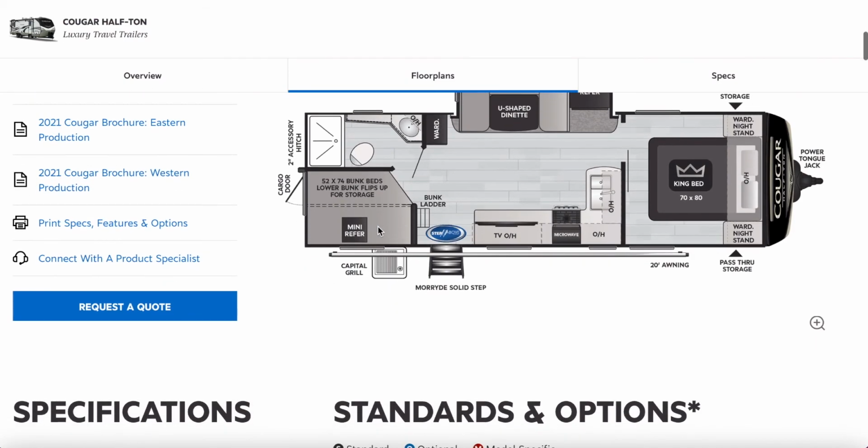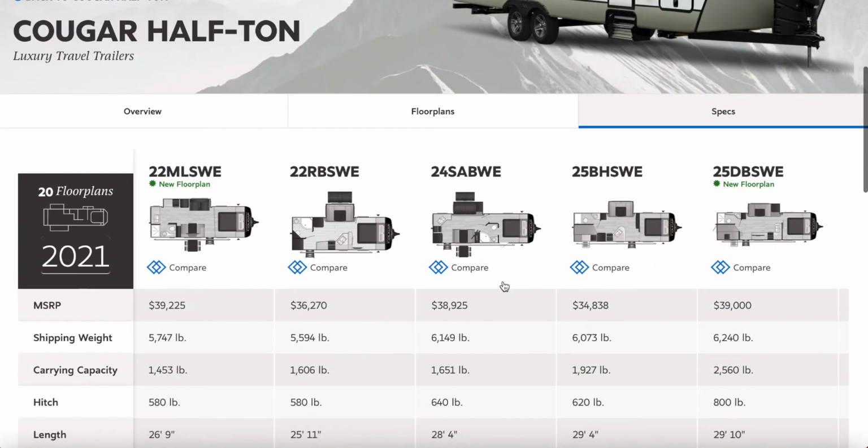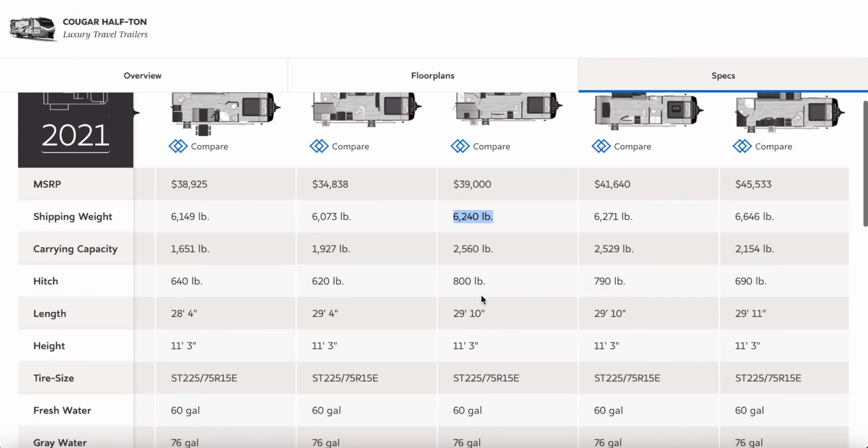Let's look at the specs of this one. This one has some great specs. So the shipping weight is going to be 6,240. Cargo carrying capacity 2,500 pounds. Hitch weight is a little high on this model. That's 800 pounds. So if your payload is 1,200 pounds in your truck, you might want to not look at this RV, because then you'd only have 400 pounds in your tow vehicle of payload left.